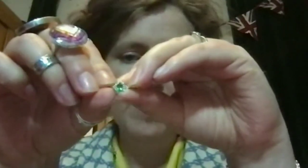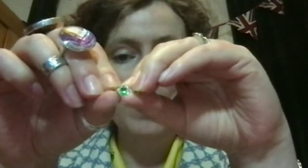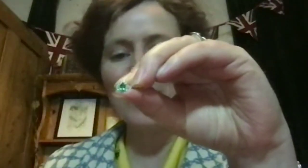Well, Cleopatra's stone, isn't it? Cleopatra's gemstone, emeralds, rumoured to protect against snake bites. Please don't try that at home. And I believe that Cleopatra actually died from a snake's bite, didn't she? So perhaps not so much. The emeralds didn't save her there, but she did used to have emeralds in her collection.